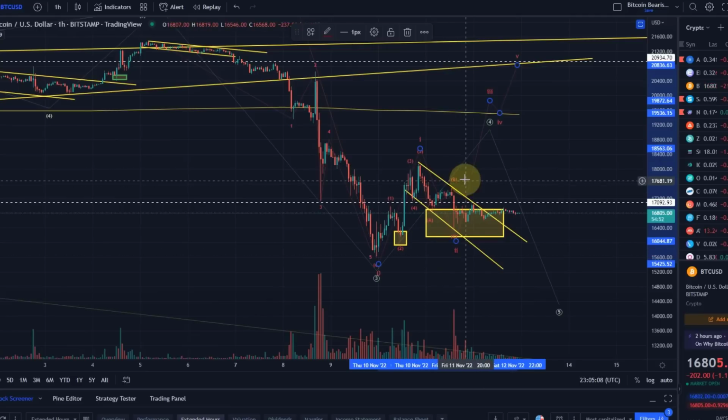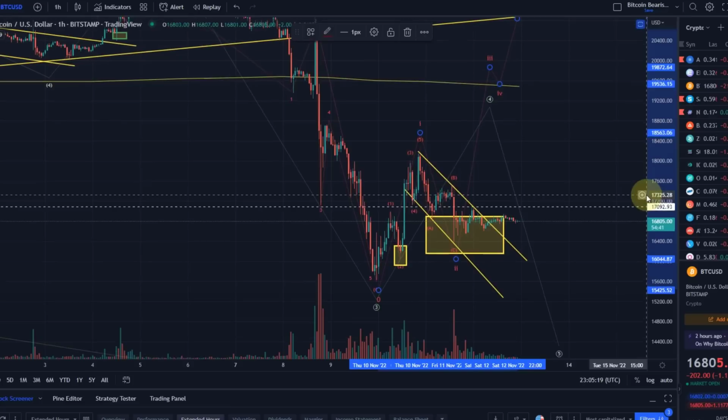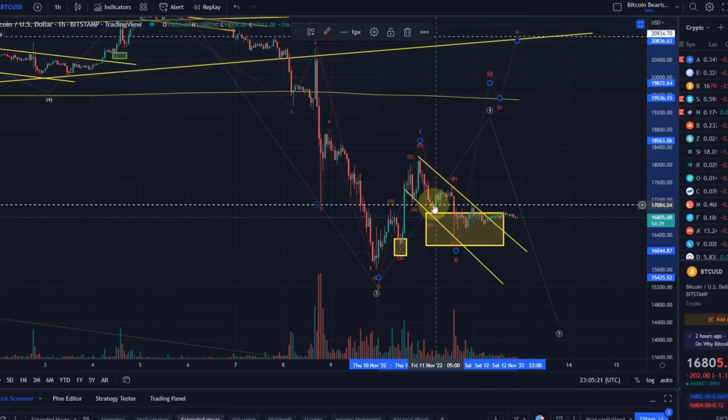I'm just thinking what other possibilities there are, because this is extremely untypical for a third wave. So that would rather imply we are heading down.